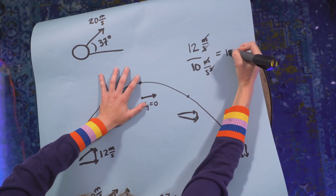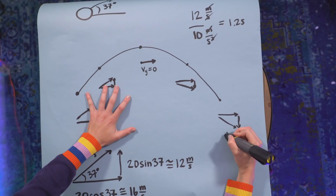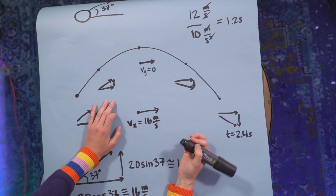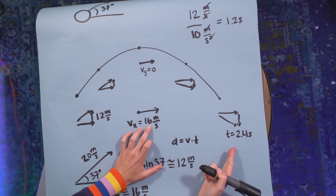That's how long it took the ball to go from the start to the top of the trajectory. And because this whole thing is symmetrical, my whole flight time is twice that, which means my total flight time is 2.4 seconds. Since my sideways velocity is a constant 16 meters per second, Vx, then my total distance traveled is d equals v times t, which is 16 times 2.4, that's 38.4 meters. Ta-da! We figured out how far the ball went sideways.